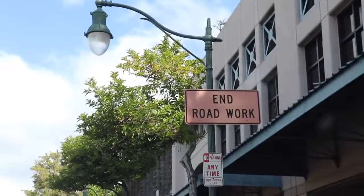No more road work! No more road work! No more road work! And road work! I have an infection.